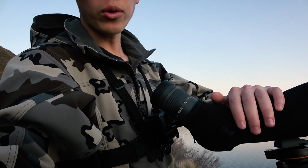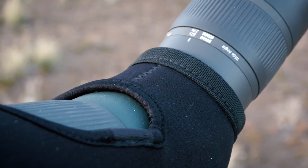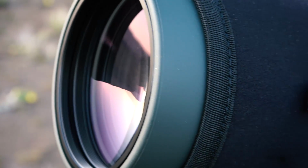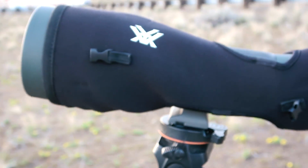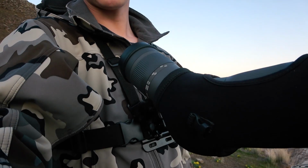And it's just awesome because I got this spotting scope at the end of our 2019 hunting season. So I never really got to use it at all, and so I've been really excited to finally get out here and use my spotting scope. This is the Vortex Razor 27 to 60 by 85 spotting scope. I'm not very experienced with spotting scopes. I haven't owned a lot of spotting scopes. In fact, this is my first one I've owned, and I can tell you we're going to be spotting and identifying a lot of animals through this thing right here. So it's going to be a good hunting season.